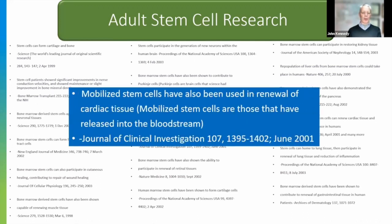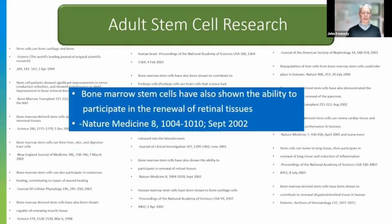Stem cells from the bone marrow, mobilized, have been used in the renewal of cardiac tissue. And stem cells from the bone marrow have shown the ability to participate in the renewal of retinal tissue. So that's tissue in the eye. So your own bone marrow stem cells have the ability, and it's been researched, that these stem cells can do so much within the body. And that's what they do.